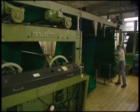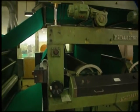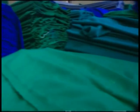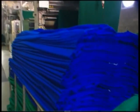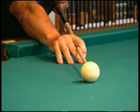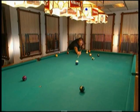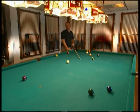We wanted to find out more about what makes Simonis so special, so we spoke with Mark Simonis. Simonis cloth is dominant in the commercial segment because of its accuracy and durability. Commercial room owners want to get the best value for their money, and Simonis cloth provides it for them. We're also dominant in tournament play, as professionals request our cloth because of its accurate and consistent playing surface.